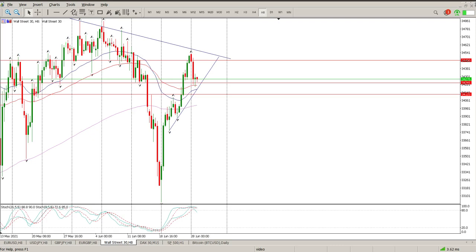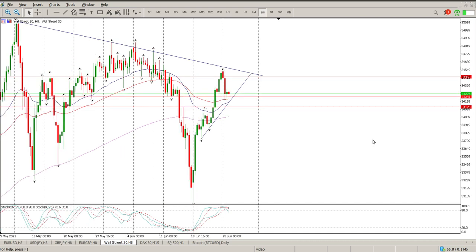Good morning, everybody, and this is your Dow day trade setup for today. So some interesting trades are brewing at the moment, but we'll get to those at the end of the video on the lower time frame. At first, let's just look at the structure and see what we have on the Dow Jones today.